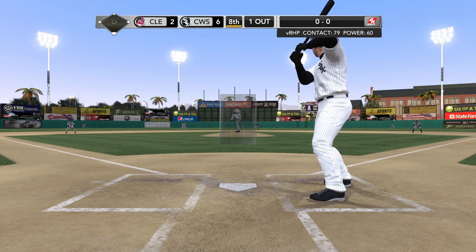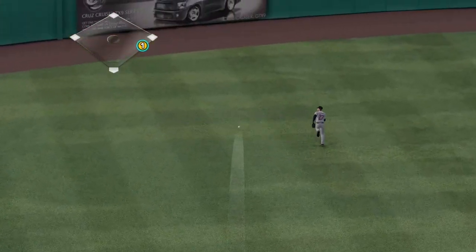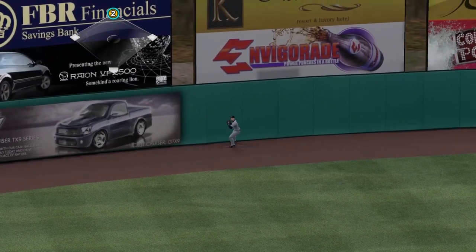First pitch, here it comes. There's a swing and a drive deep to left field, and it's back over his head. Should be good for extra bases.